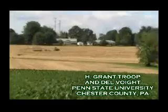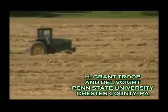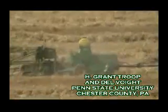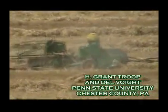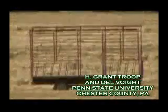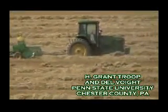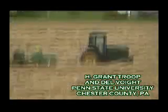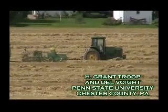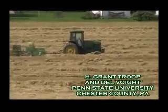We can see here an operator in the field picking up some straw with a baler, a John Deere tractor, baler, and a kicker wagon as he's getting started. And this man is anxious to get the straw off. He'll be looking to zip in some soybeans into this barley ground right quick after harvest, to try to get a double crop bean crop.